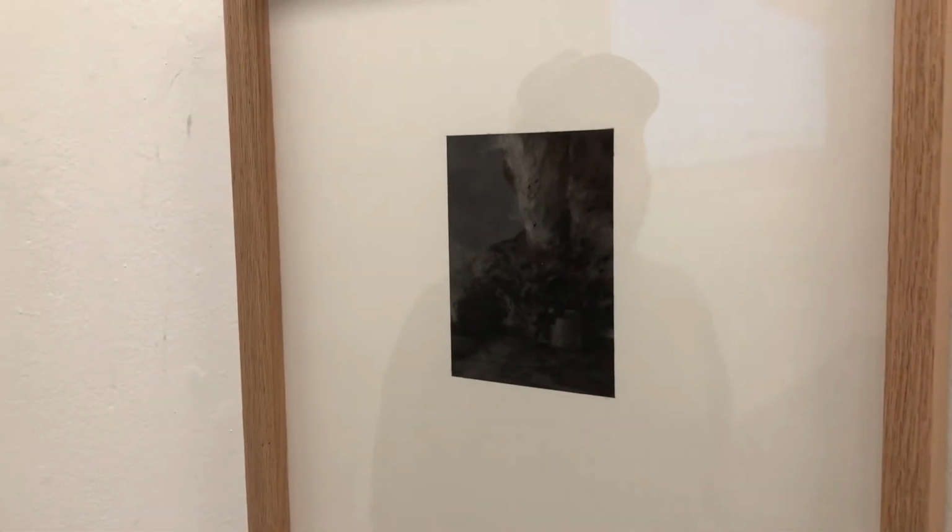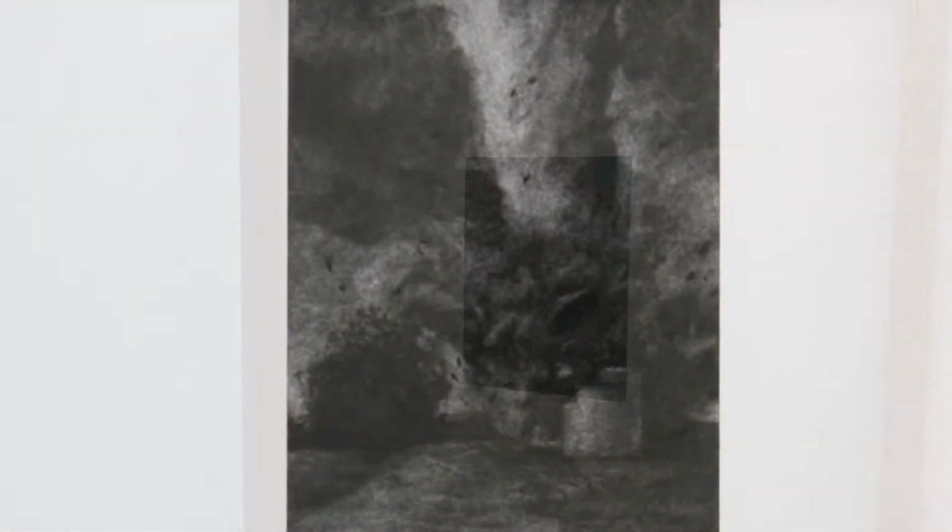Cyclone is a drawing depicting a tornado smashing into a few grain bins. It is drawn using coal dust and charcoal. It is a metaphor for the cycle of production and destruction found within nature. It's for you to decide which is natural and which is man-made. Or is this just nature making a self-correction?